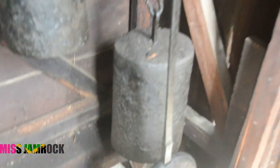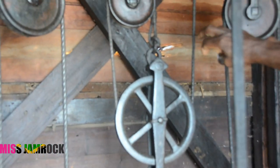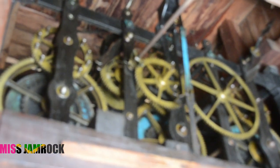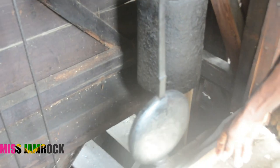And then this one controls the timing for it to tick. So right now it's fully wound up, because when it's wound up fully, it puts a lot of pressure into the clock, allowing it to work like this. Right now the pendulum is moving. This is the pendulum shaft, and this is the pendulum ball. That's doing the seconds, right? Right, yeah.